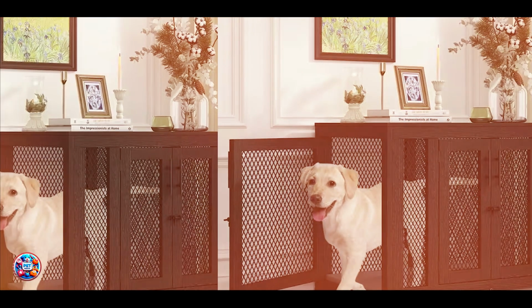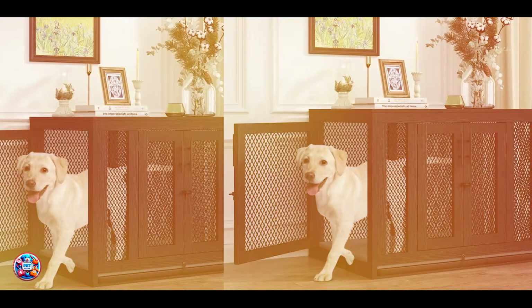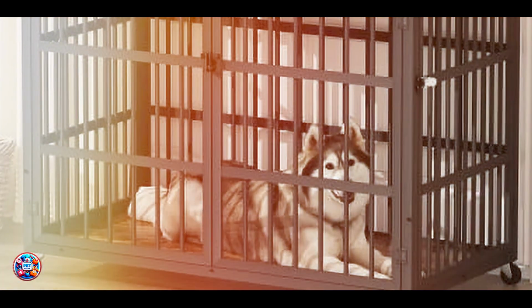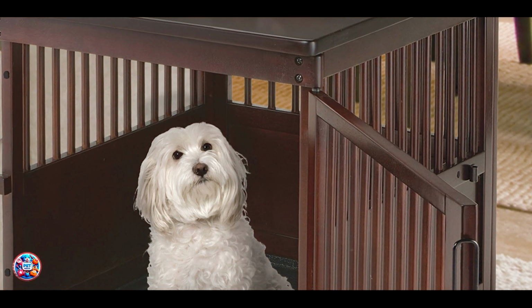Benefits and usage. The BarkWood crate offers a cozy and secure space for your pet while doubling as an elegant end table. Its solid wood construction and stylish finish enhance any room's decor. The slatted design ensures good airflow, making it a comfortable and inviting space for your dog, ideal for both rest and relaxation.